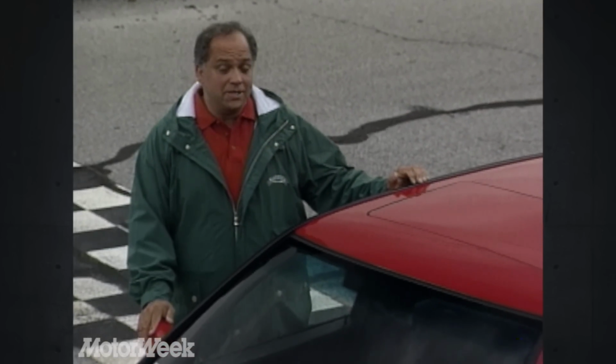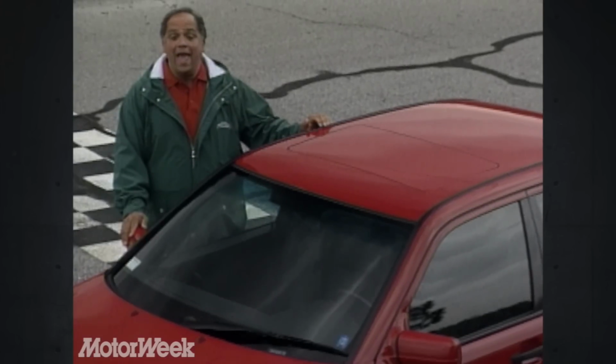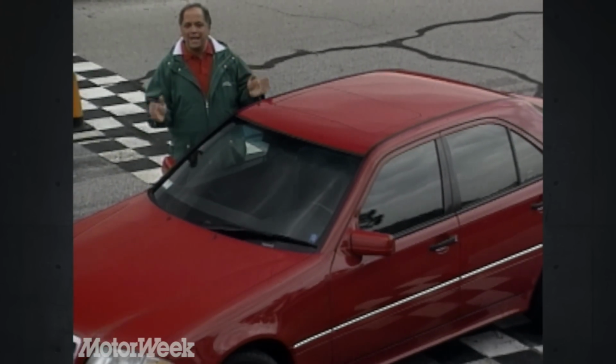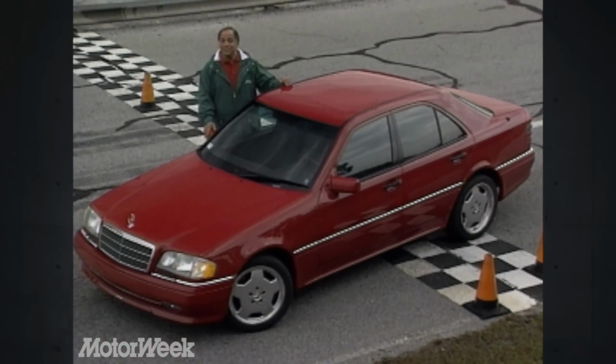One word that can be fairly applied to most Mercedes-Benz sedans over the years is conservative. Well-engineered and solid, yes, but not very exciting. Some notable exceptions are the 6.3 and 6.9-liter V8s of the 60s and 70s, and the more recent high-output E500. Well, meet what Mercedes calls the spiritual successor to those cars, the C36.